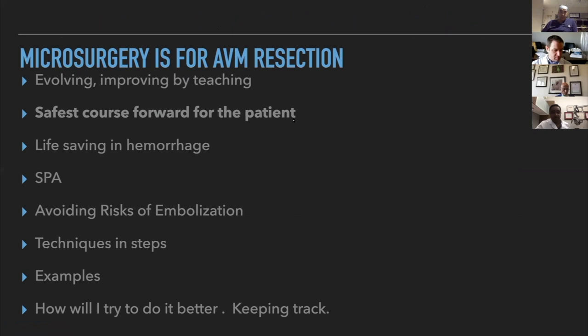Otherwise, I think it's worth talking about because it's life-saving. These are neurosurgeons. We have the ability to do that, especially in hemorrhaged cases. I want to put forth that Spetzler-Martin grade 1 and 2 really is the quintessential operation for microneurosurgery. I want to talk about how to avoid the risk of embolization. What are these steps in surgery of the brain AVM? Some examples, and then how I can do it better and how we all can do it better.